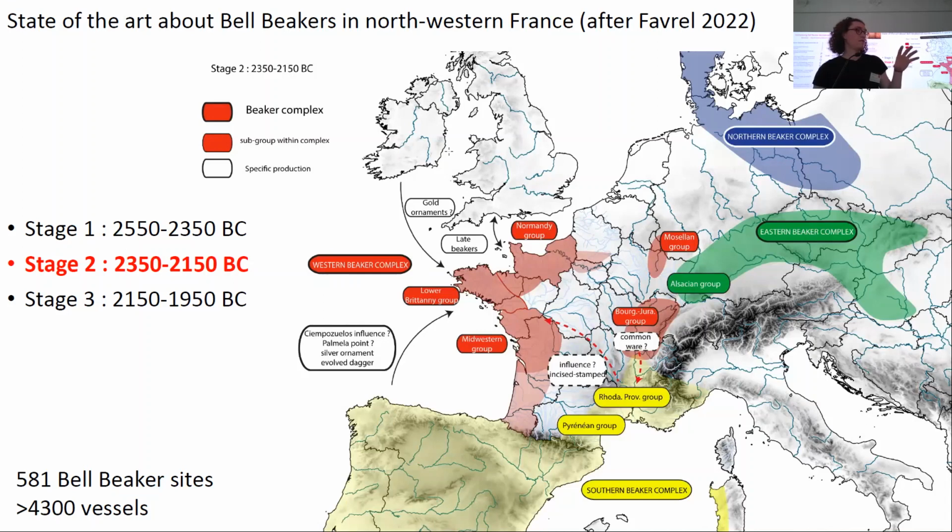All together, they fall into a broader group that I call the Western Beaker complex, where the decoration is really, really simple. It's just horizontal bands. We don't have vertical bands like those found in Southern Europe, and we don't have the method decoration found in Central Europe, for example. So this falls in line with the theory of Mark van der Linden, if you have heard about it. I just showed the middle stage here.